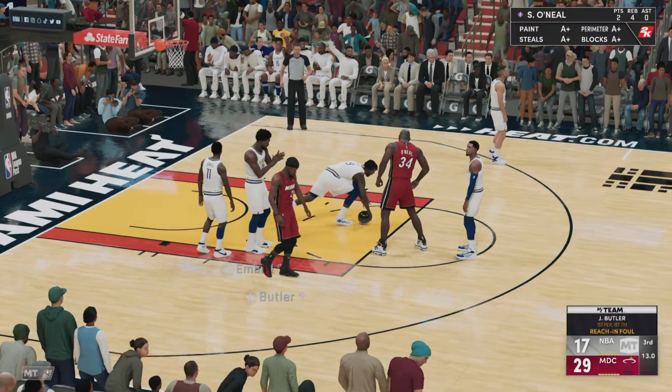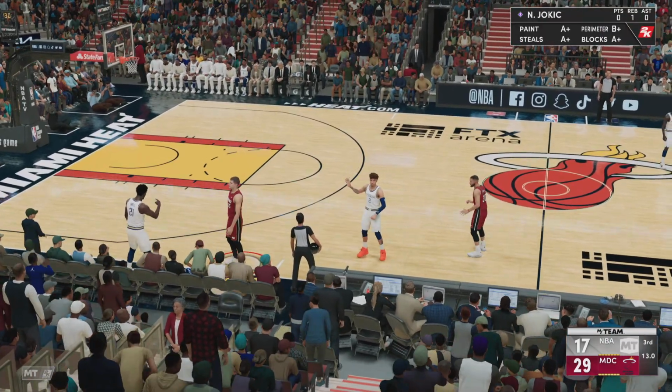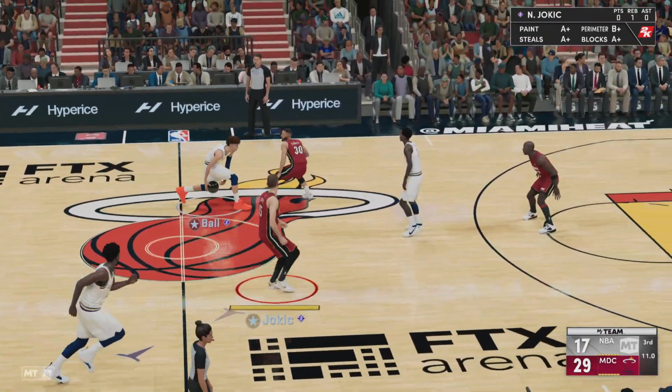Home team. And there was a foul. It goes on Jimmy Butler. That is his first foul of the game. First team foul. Substitution for the away team. 12 seconds left to play here in the third.